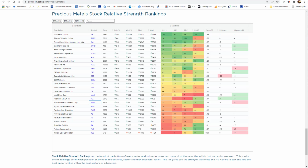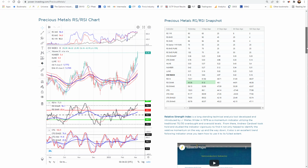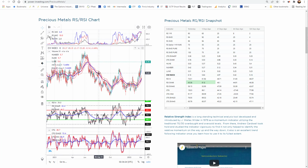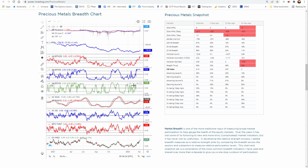Now, moving into precious metals, you know, same thing. I'm going to pause and go to the top part of the page and look at our actual equal weight precious metal sector. It's just now breaking out, and when I back out, it's an internal breakout. We haven't gotten to new highs on this one, but the RSI is in a strong bull range and moving up in the 70s. The breadth is running right now.